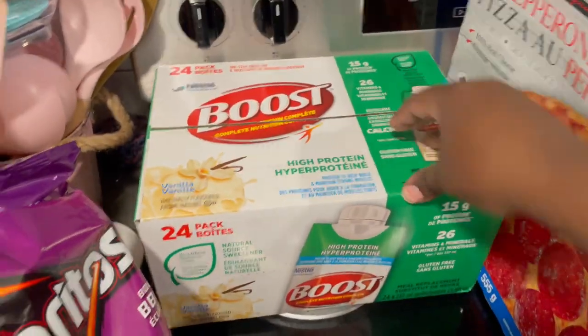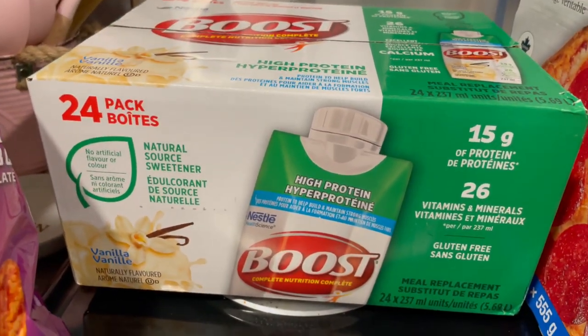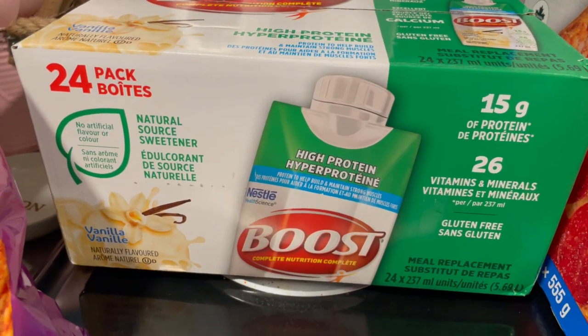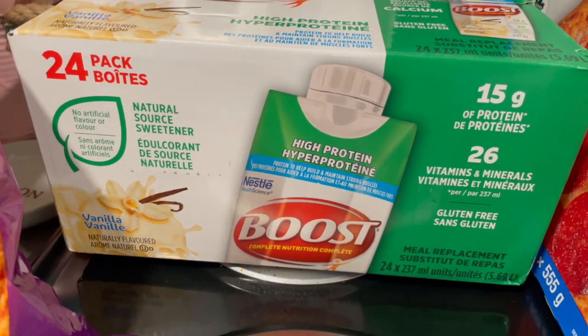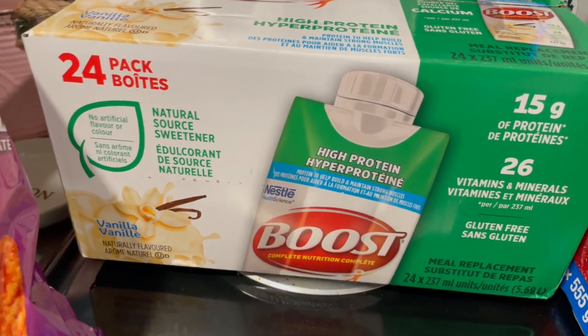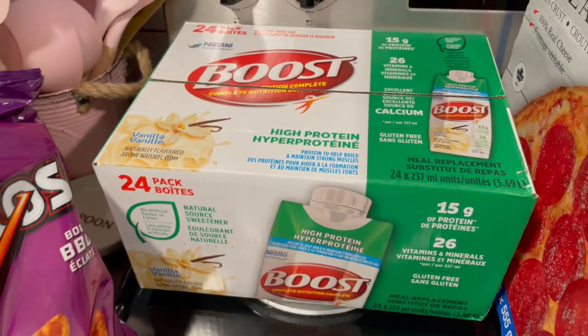And then I picked up these, and these are new for me, high protein boosts. Now I picked them up because the price was $35.98. When you're at Costco, when things end with 98, it typically means it is at the lowest price it's going to be. So I picked it up because it is vanilla flavored, and the one I normally get is vanilla flavored. So I'll let you guys know how they are.